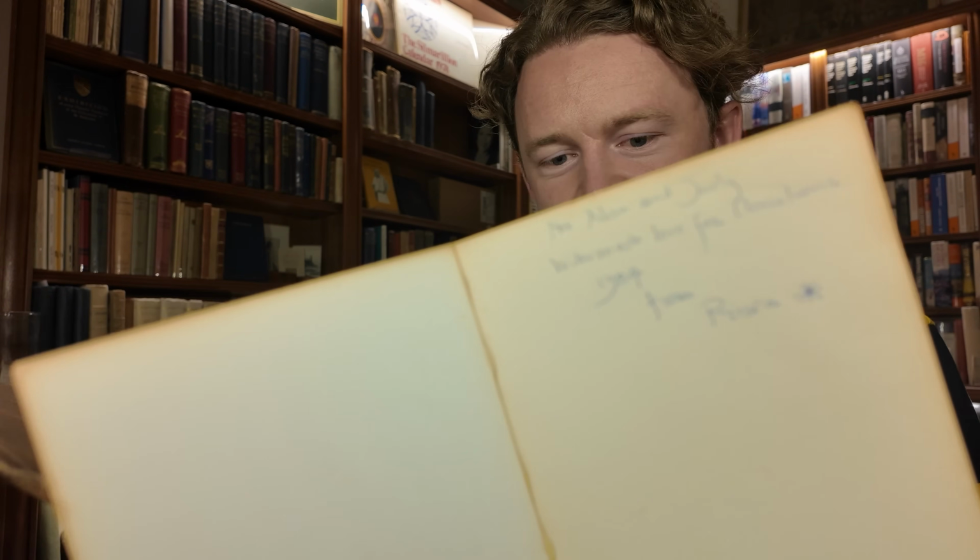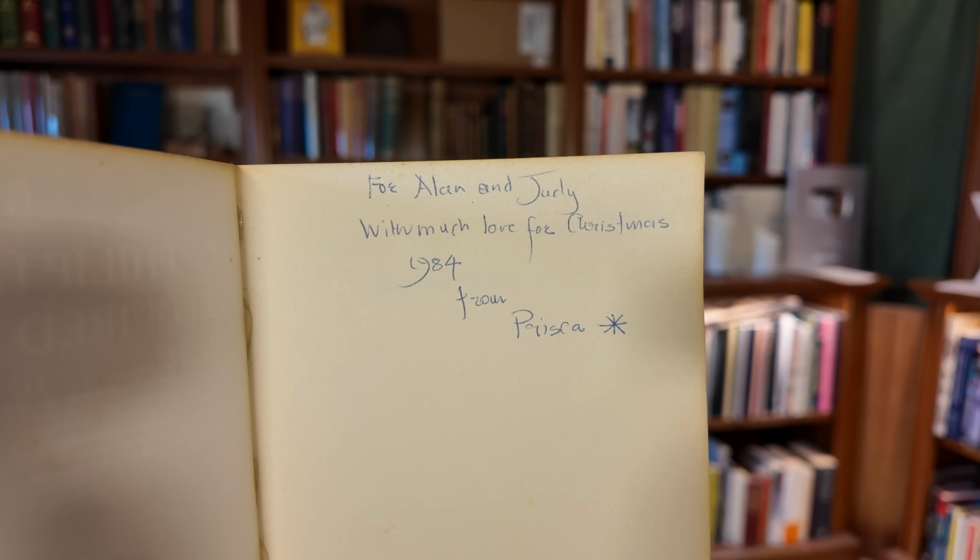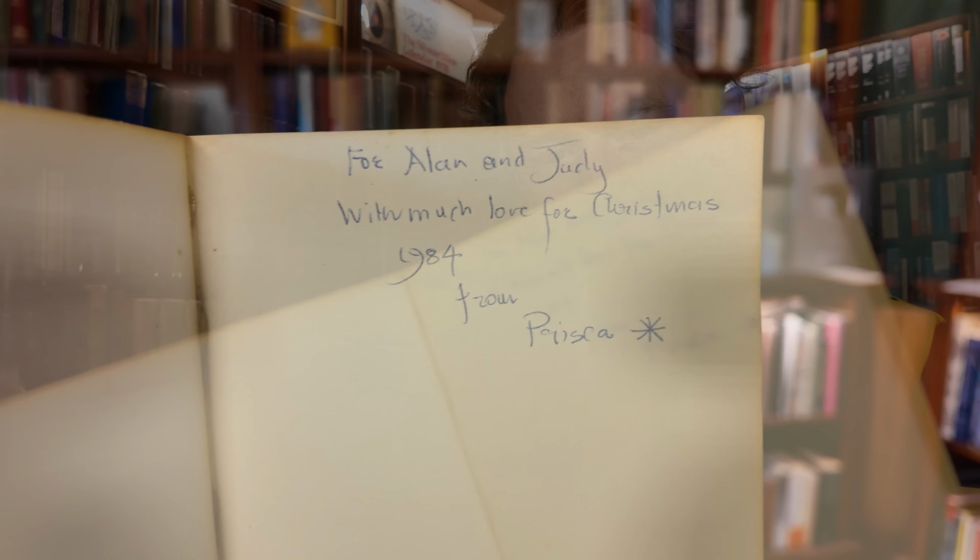Oh, and this is another, we can tick another Tolkien family member off here, because it says, for Alan and Judy, with much love for Christmas 1984, from Prisca, as in short for Priscilla Tolkien, who would have been Judith Tolkien's aunt, of course, Priscilla Tolkien, J.R.R. and Edith's only daughter. A wonderful Christmas present of Philip Larkin's writing.